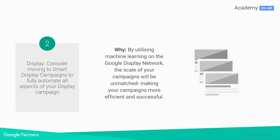On the display side, as I was mentioning earlier, the recommendation is, especially if you're a first-time user, to move to Smart Display Campaigns. This is a fully automated campaign type that takes care of all aspects of your display campaign. And by utilizing the machine learning technology of the Google Display Network, Smart Display Campaigns are able to scale your campaigns. And it's a really great campaign type that I would encourage you to try.